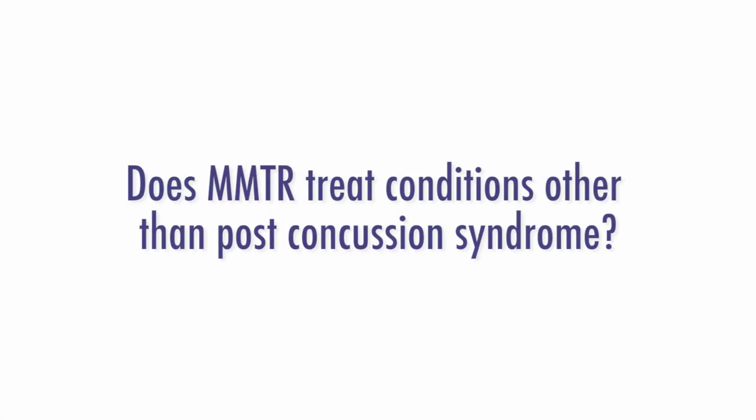MMTR treats many conditions. But for all of them, we use this MyoWorx approach. And that's what's key. So it allows us to often find what are the really underlying problems that other people can't necessarily identify. Let me give you a simple example. Plantar fasciitis, pain in the sole of the foot. It's a very common problem. And people often get orthotics, which is a Band-Aid to take the symptom away, but it doesn't correct the problem.